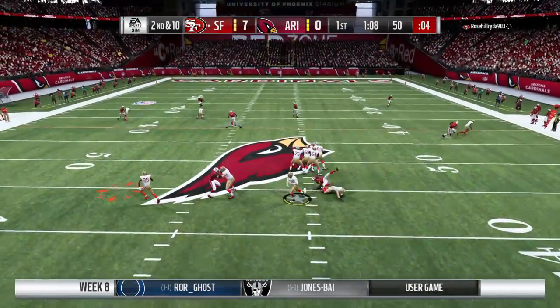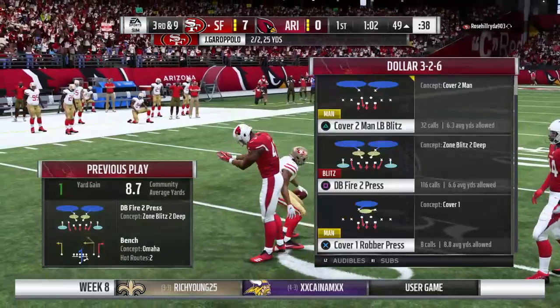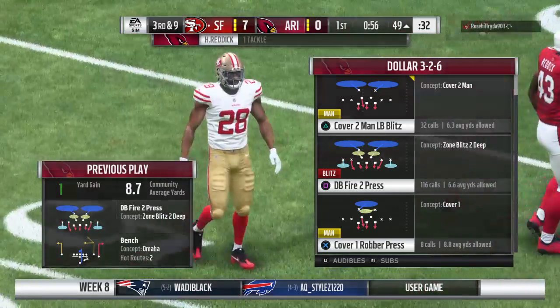From midfield, here's Garoppolo. Out to the flat, that's complete to his running back. And he'll get it into enemy territory just across midfield at the 49. They'll give him a yard on the play, and just like that, it's 3rd down.